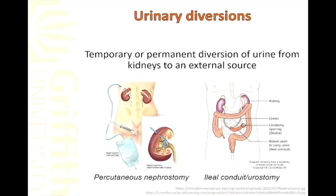So urinary diversions, I'll be honest, I've never ever seen a percutaneous nephrostomy. So you can see there that we put a tube into the kidney to drain out, to go straight into a bag. I've never seen one. To be honest, I think I've only ever seen 2 urinary diversions in my career. The one that I have seen is over on your right. You can see there that they've taken a little bit of the bowel and they've created a stoma for the ureters to go in. So that one you can see there is your ileal conduit.